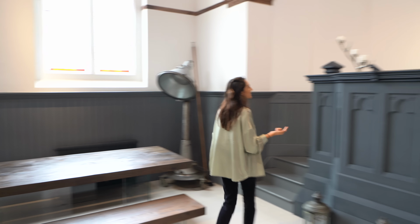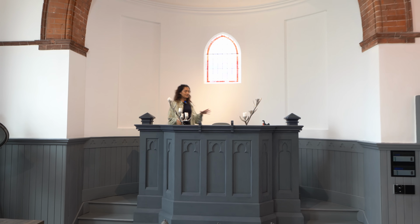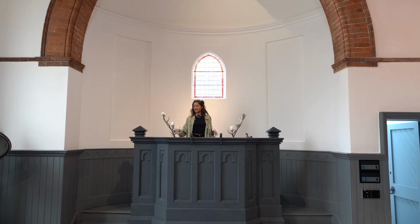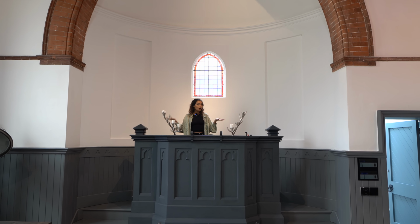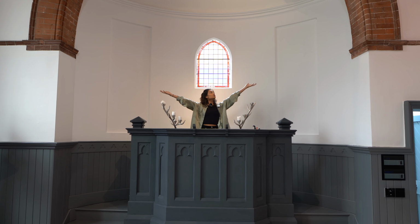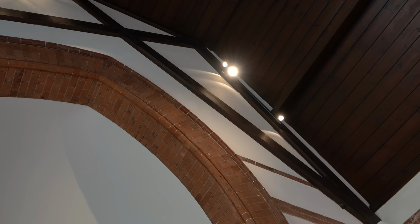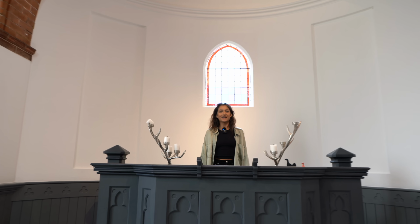Now, this is pretty insane. This is probably the biggest contrast. Yeah, definitely. So we have the original altar here, been painted grey to make it look more modern, of course. And above me, we've got this red brick archway in keeping with the red brick from the outside. And it's just insane, Tom, isn't it? We've got all this space.